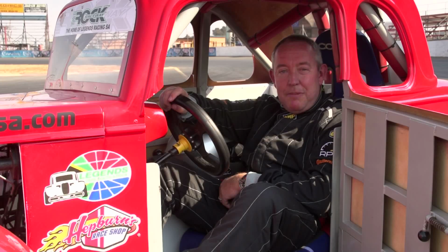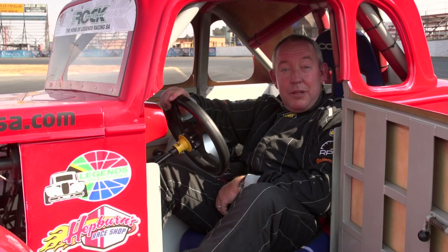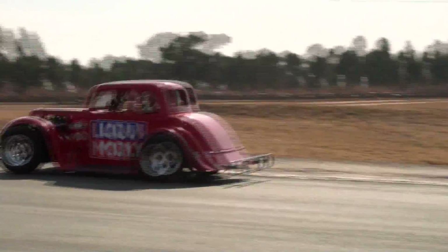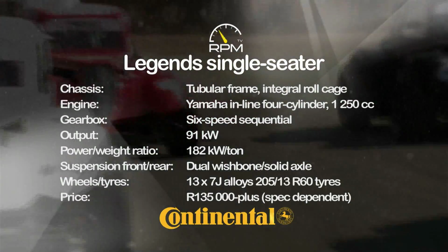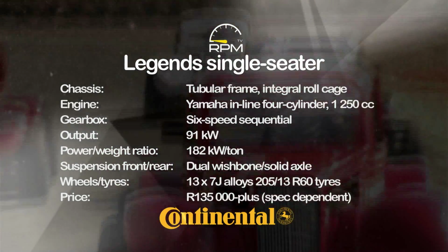You would really need to spend a bit of time on this car to get used to it, but that's what it's all about. It's all about training people how to race properly, and this is probably the perfect vehicle for just that. A superior power-to-weight ratio translates into exciting performance on an affordable budget. This is entry-level motorsport at its very best.